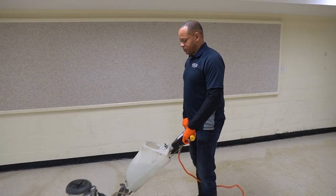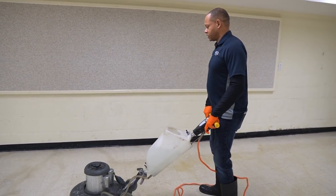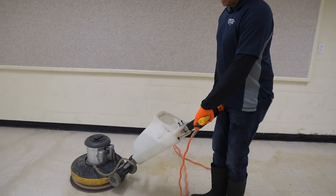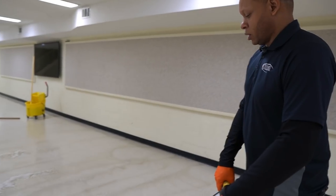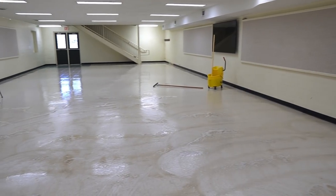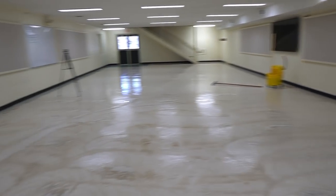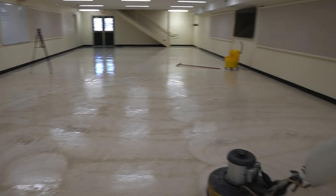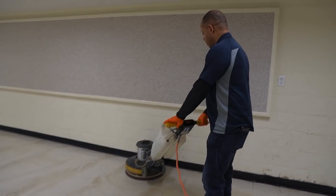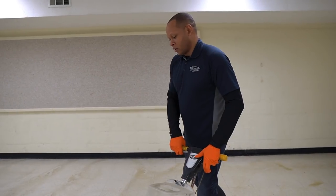That's why a lot of guys hate stripping and waxing VCT floors, because stripper dries up really fast, and it's super gummy, sticky, and messy. It's a messy job. So if you release a little water while you're scrubbing, it just gives you a lot more time to recover. As you can see, I finished all that, and I was in no hurry to vacuum that up. You got plenty of time.